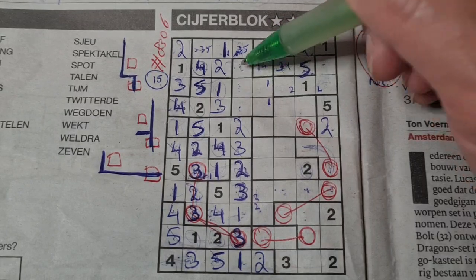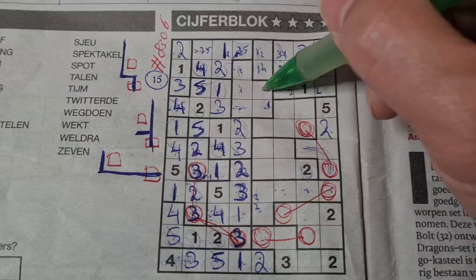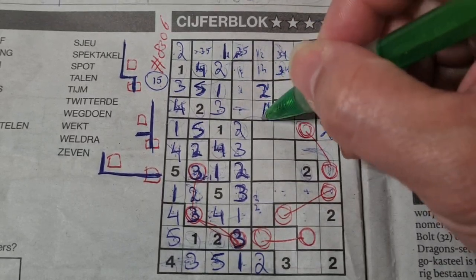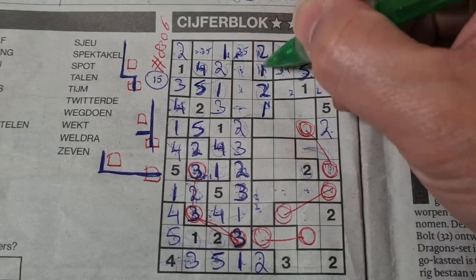These 2 boxes can be 2, but also those 2 boxes can be 2. So 1 box left for the 2 in this area should be there. And I've eliminated there the 1, so the 1 goes there. 1 and a 2, we have a 2 now, no 2 there. 2 should be here and 1 goes there.